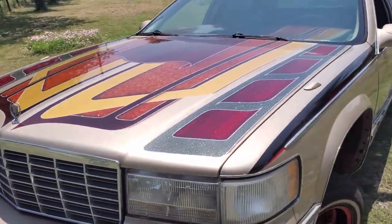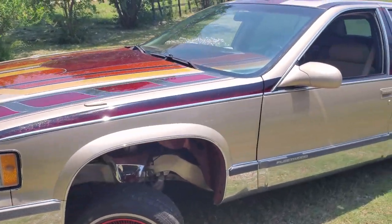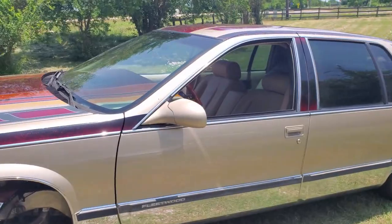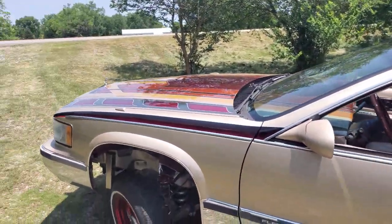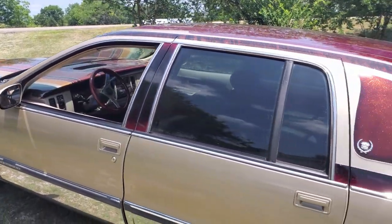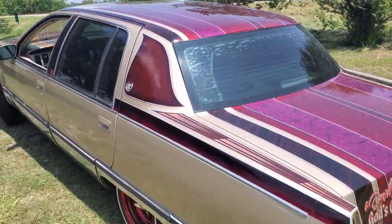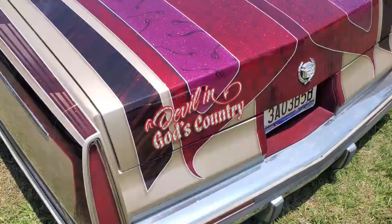I mean, we do cruise it. We have fun with it, and definitely looking to do more of that. Hit up some car shows now that it actually is a presentable car in my eyes. It looked good before, but it looks even better now. Now it stands out. It doesn't look like just a stock car with hydraulics, which is pretty crazy.